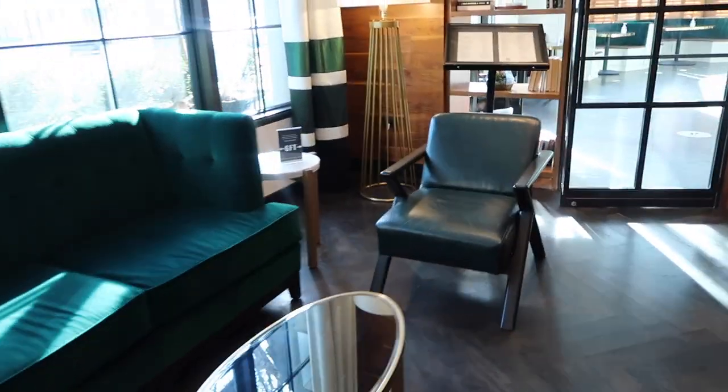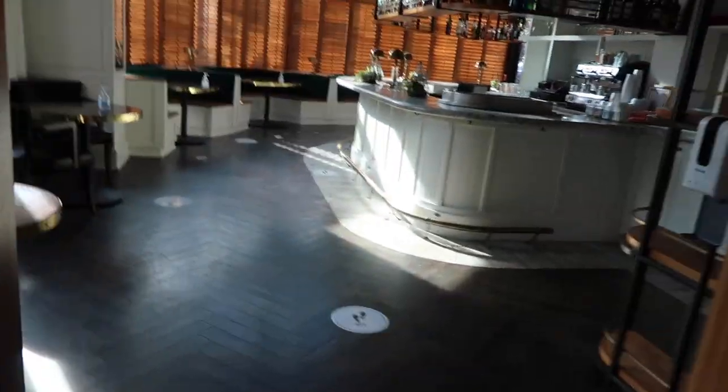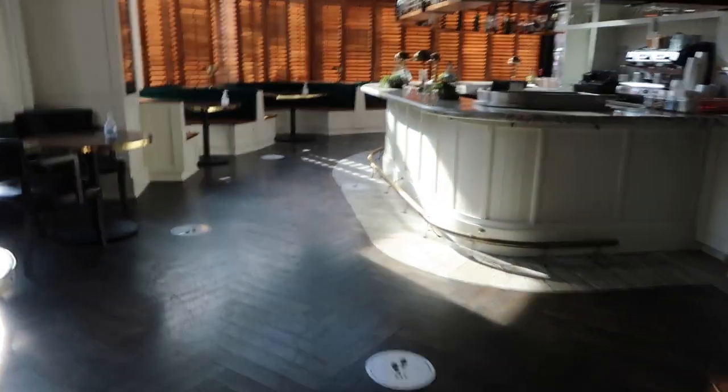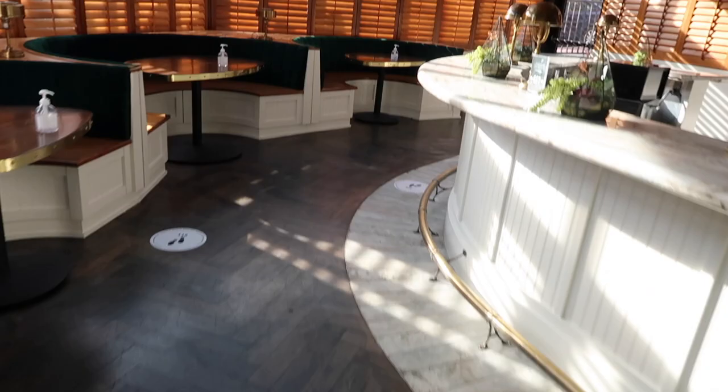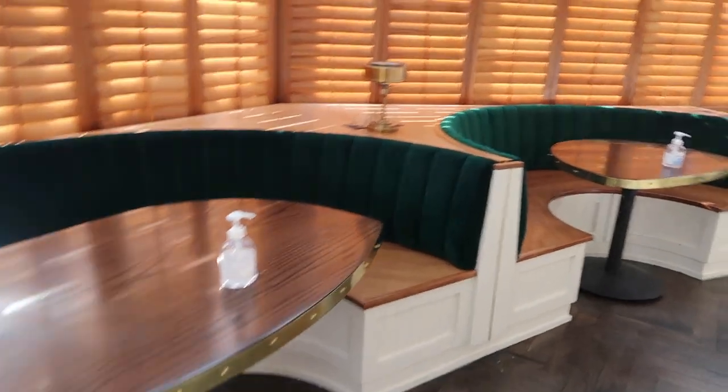Then I'm gonna show you guys a little bit of the aesthetic. It's so cute in here. I think this is like the dining area. Oh, can I go in here? It's the dining area. So cute. Isn't it so cute? I like the green. It's giving vintage. It's giving very much vintage. Oh, this is so cute, guys.